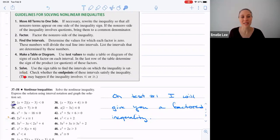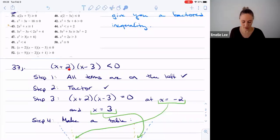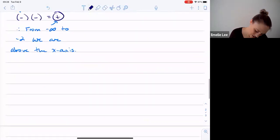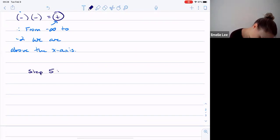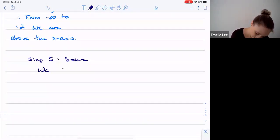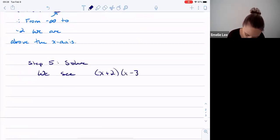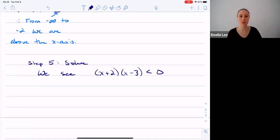So now we need to actually figure out what the solution is to our particular problem. We wanted to know where this thing was less than but not equal to 0. Okay, so now I know that it's less than but not equal to 0 at all values between -2 and 3, not including those endpoints. So step 5, solve. We see that x plus 2 times x minus 3 is less than 0, right, but not equal to 0. And that can change, right? So sometimes we include those endpoints, sometimes we don't.